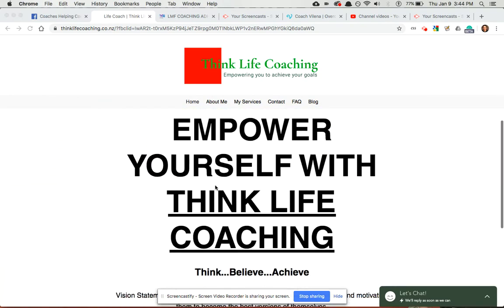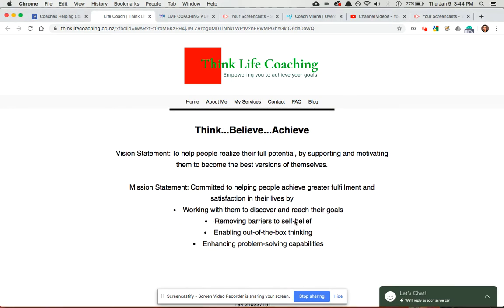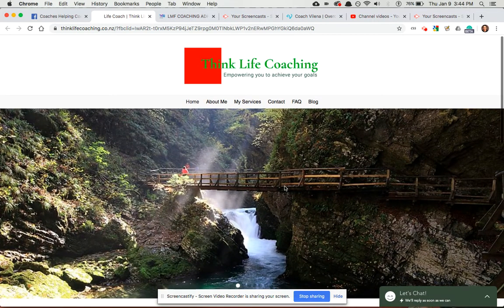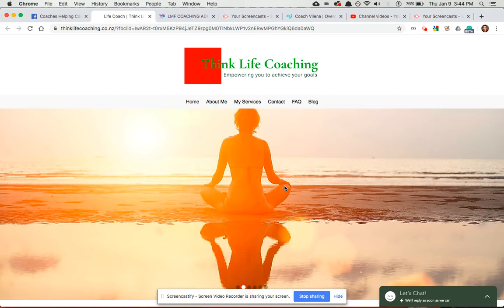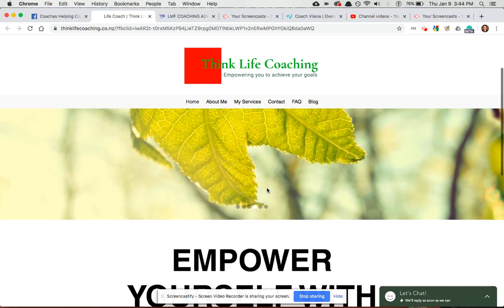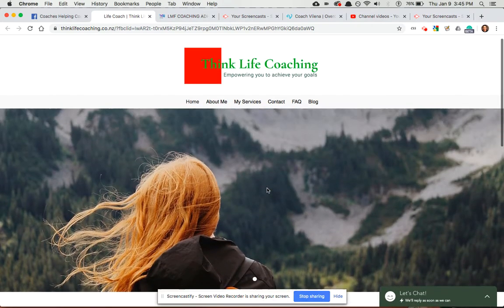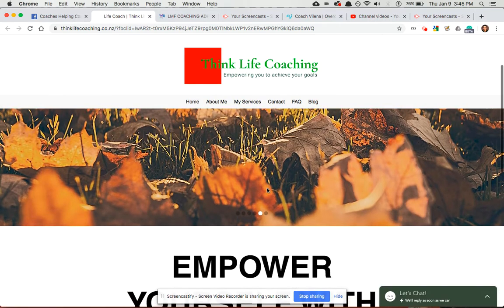If I scroll down, at least you start having some content down here. Remove barriers to self-belief, enable out-of-the-box thinking. These things are a little more helpful. You help me think out of the box, and you enhance my problem-solving capabilities. So that's better than these images. So I'd get rid of these images. Or if you have to have an image up here, how about an image of you or a coach and a client working together to achieve their goals? At least that image will be relevant. So images, make them relevant, and don't just put random images up there. I know the Wix theme, which you're probably using, just makes it easy to do that.